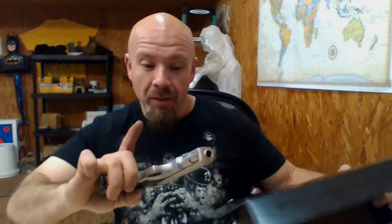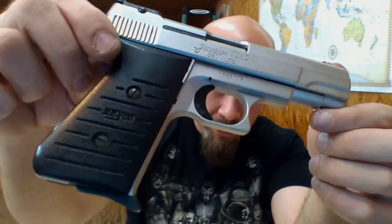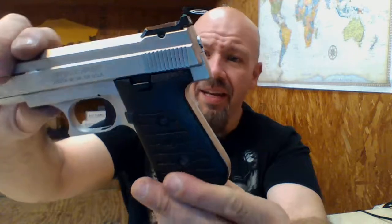This is a Bryco or Jennings Bryco T380. This is a beautiful, beautiful, terrible gun. Probably one of the most terrible guns. It's not terrible per se, but, and I can't say that it makes a Hi-Point look fancy, because really just aesthetically, this almost looks from a distance like a decent gun. However, as you get closer to it, you see that it pretty much is designed very similar to the Titanic or like a boxcar or something of that nature.